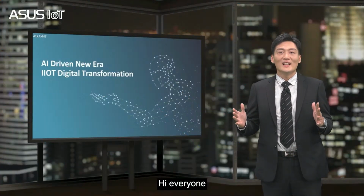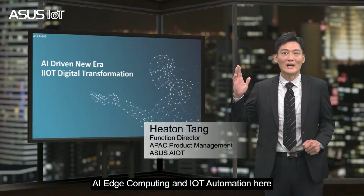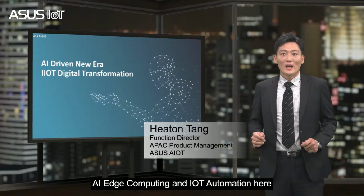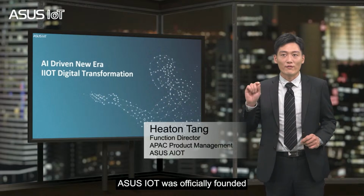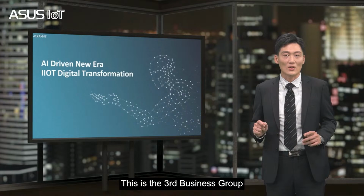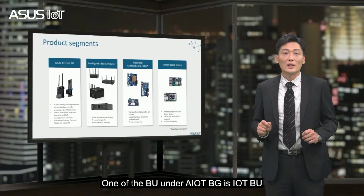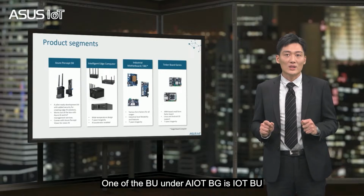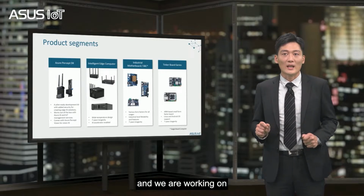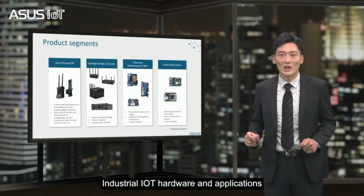Hello everyone, it's my pleasure to talk about AI edge computing and IoT automation here. ASUS IoT was officially founded as a new business group at ASUS. This is the third business group. One of the BUs under it is the IoT BU, and we are working on industrial IoT hardware and applications.